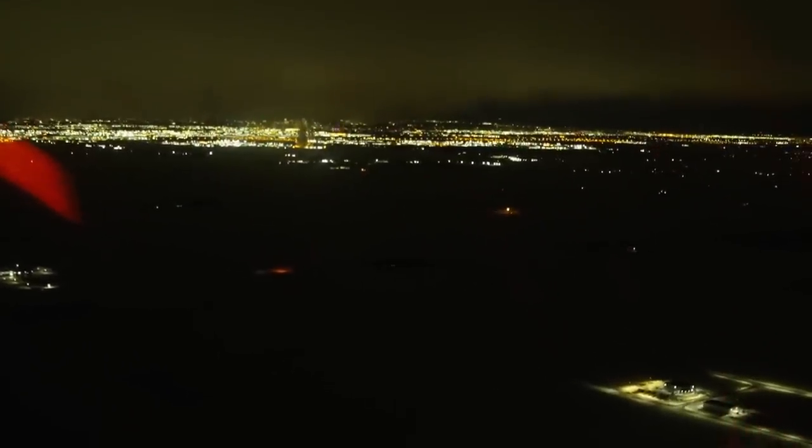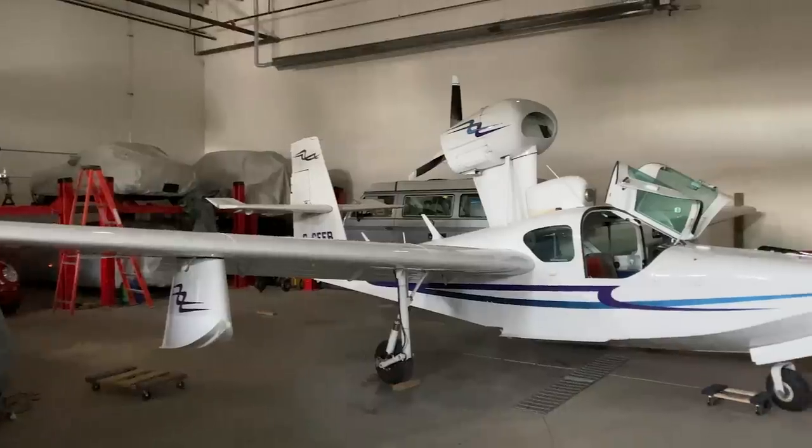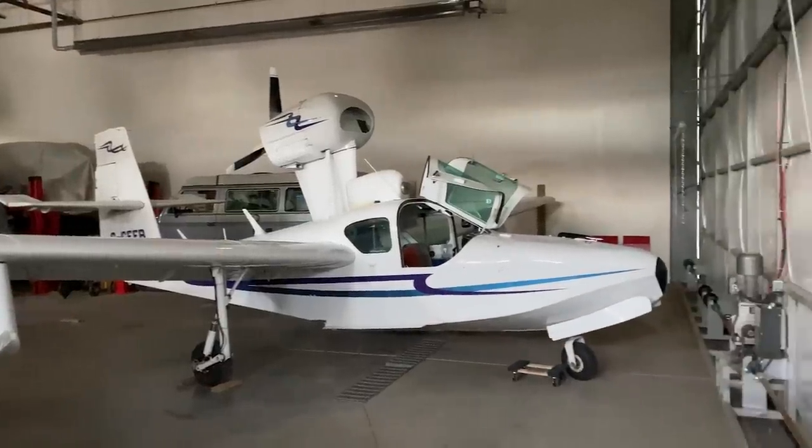At that point, we didn't have get-there-itis, but we did want to get there because we also had to get back, and we didn't want to waste time. And it's also a cost for the customer, so it behooves the ferry pilot to move efficiently. So we got in late, but put the airplane in the hangar, and all was good. We had a good night's sleep, and the new owner of the airplane was very happy with his purchase.